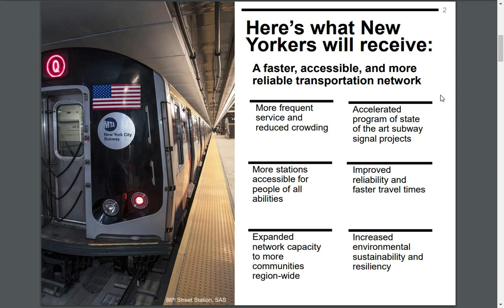In the picture on the left-hand corner of your screen, you will see an R160Q train, all Stomp brand, all wrapped in a Second Avenue Subway decal when the 86th Street station first opened and was commissioned back in January of 2017.